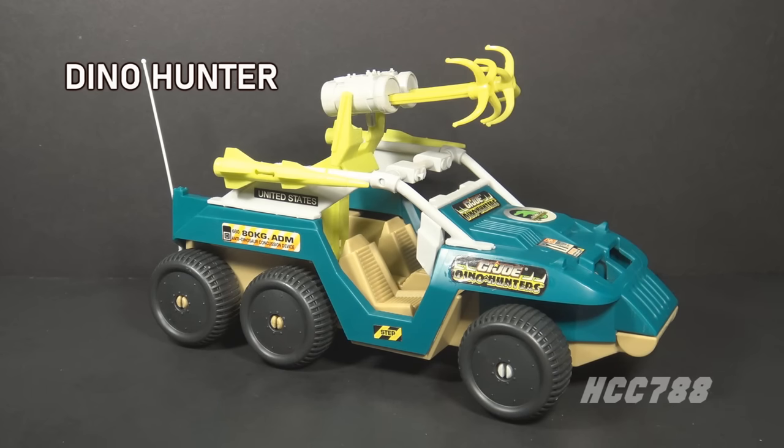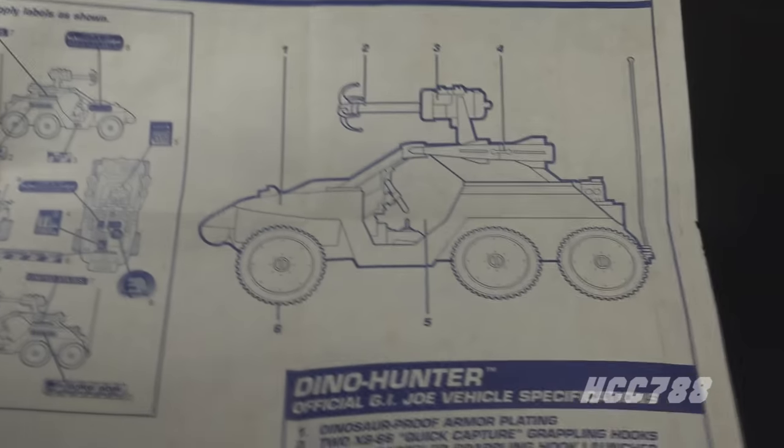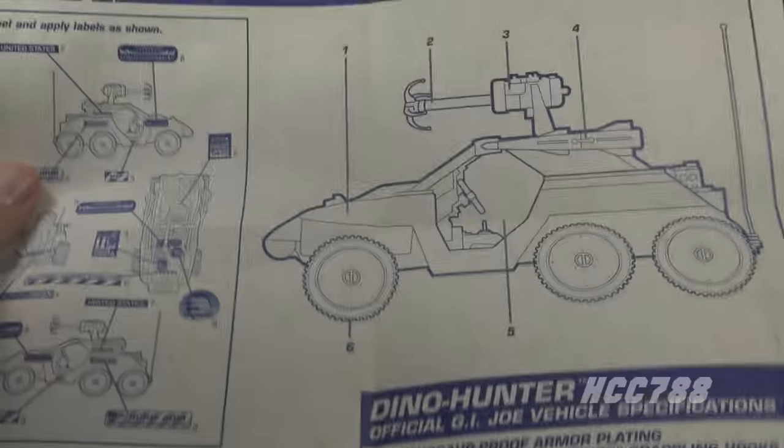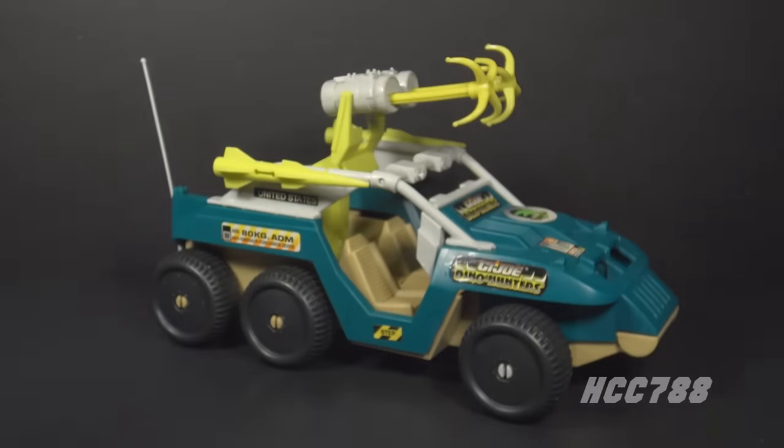Let's look at the vehicle, the Dino Hunter used by the Dino Hunters. I do have the blueprints for the vehicle, and I will refer to it some when describing the features on the Dino Hunter, but as you can see, it doesn't have a lot of information, but I will use some of those descriptions when applicable.